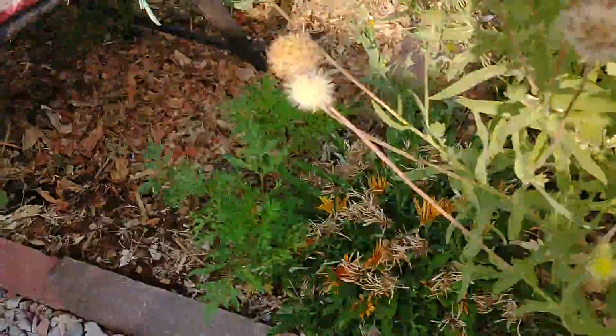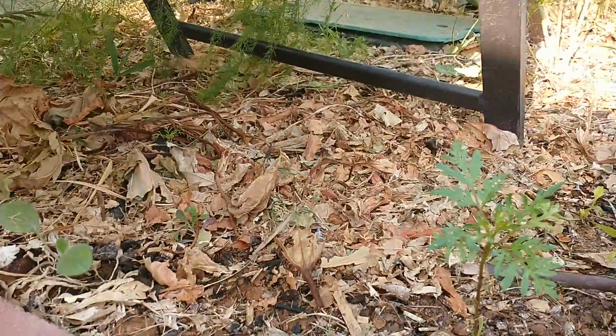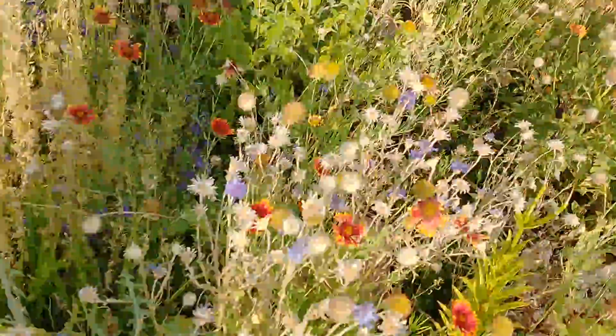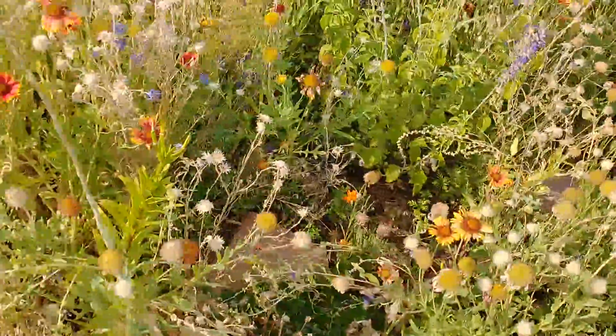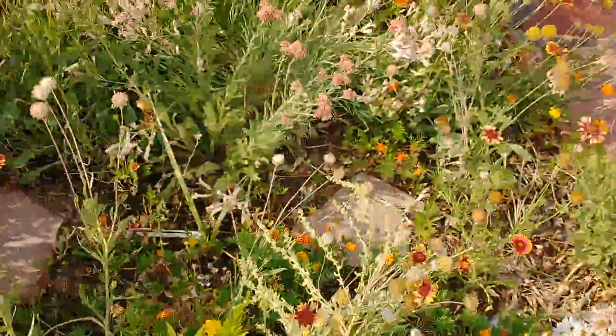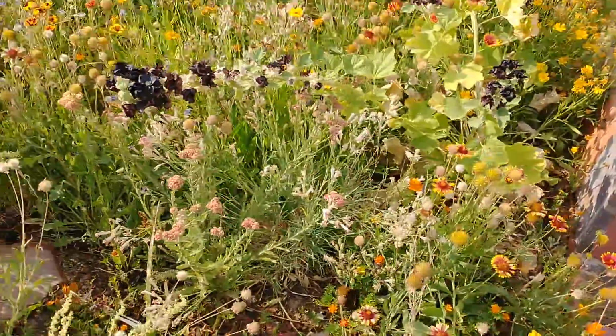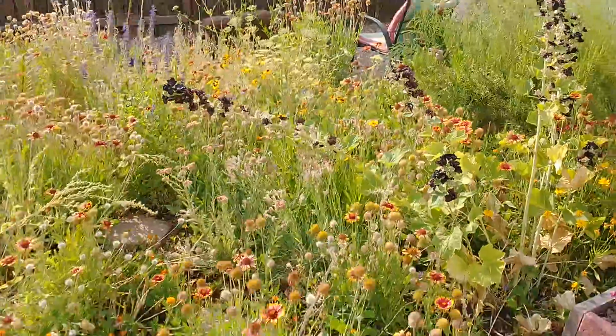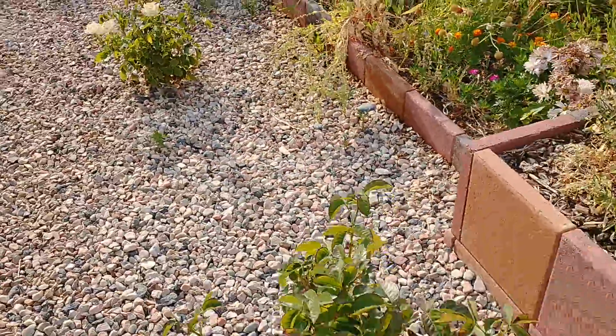Put this chair here to cover our poor little rhubarb. Rhubarb apparently does not like the heat. We're losing both of them, and it's sad. Okay, well, there you go. That's this area right here, and you can see all those right there.